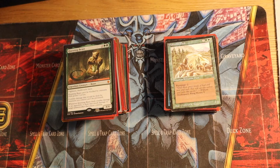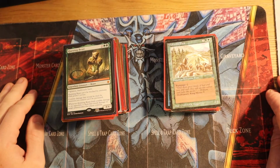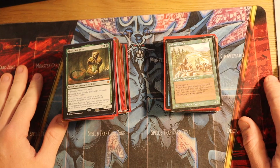So this was a young kid. He needed to sell his collection so he could buy a car. He sent me some pictures of the car he got after I bought the collection off of him. So that was pretty cool.